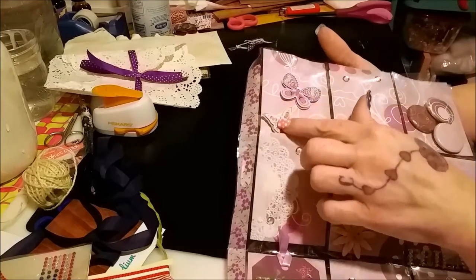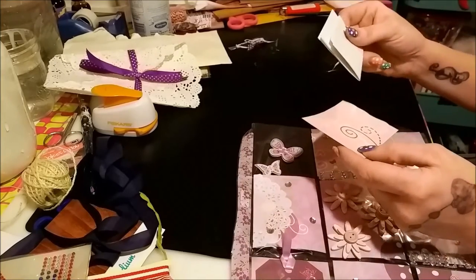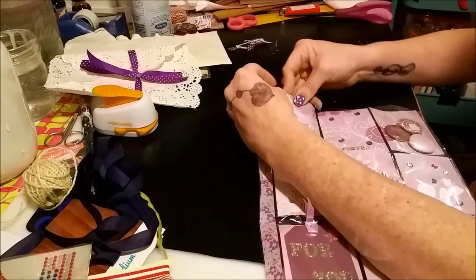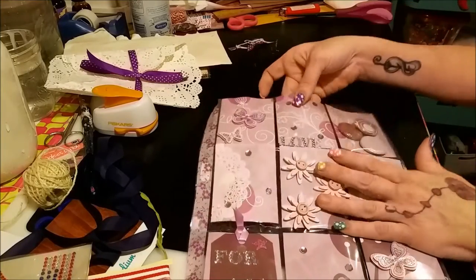But she put like stickles on them, or I don't know if they have stickles in France. Whatever her glitter glue is of choice. That's her letter. I will read that later, so I don't need to read that on camera. And then it says love and bling right here, which is really pretty.